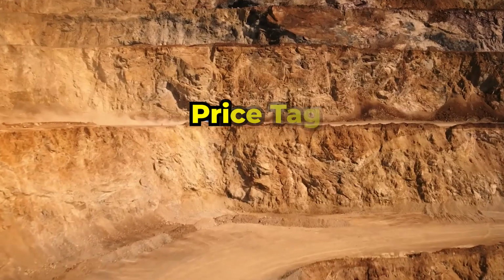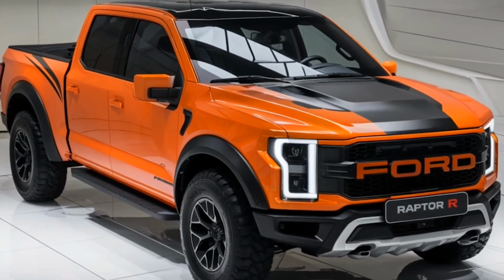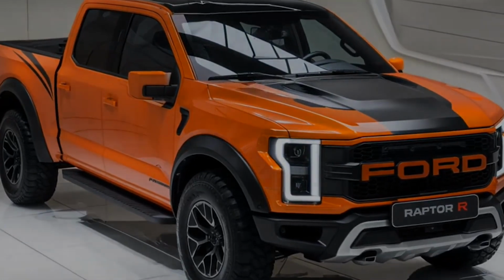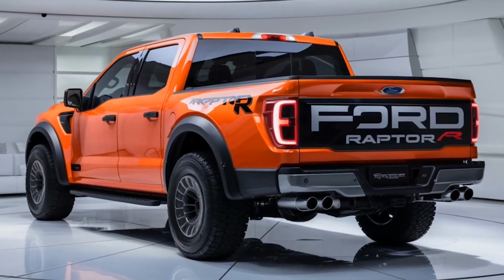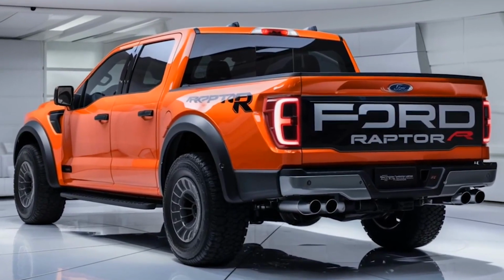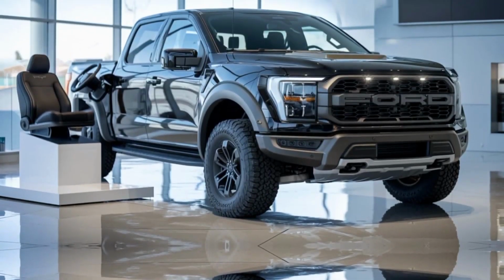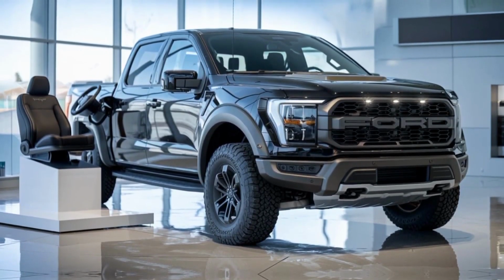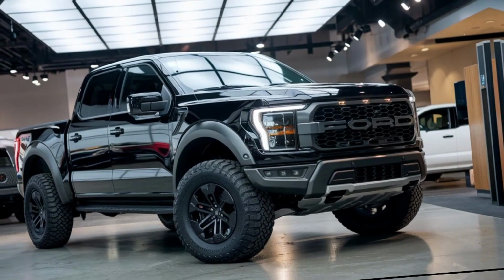Price tag. So how much does it cost to live the Raptor R life? Starting price is around $112,725. That's not a typo, it's the price of a condo in some cities. But here's the thing, you're not just buying a truck, you're buying bragging rights, a performance monster, and a daily driver that makes most Ferraris look tame. Is it worth it? If you have the means and the appetite for adventure, heck yes. If you don't, well, you can always stare longingly at one as it thunders past you on the freeway.